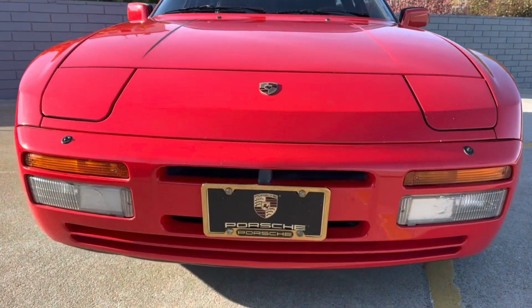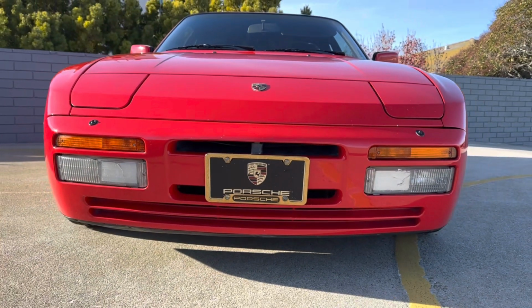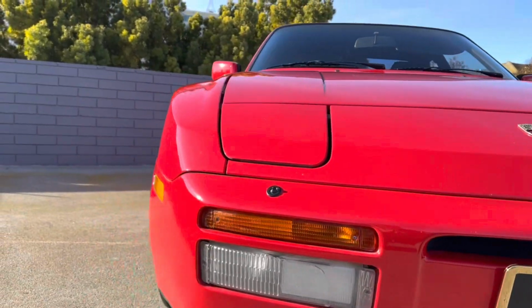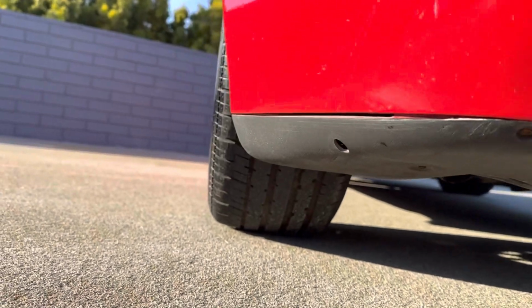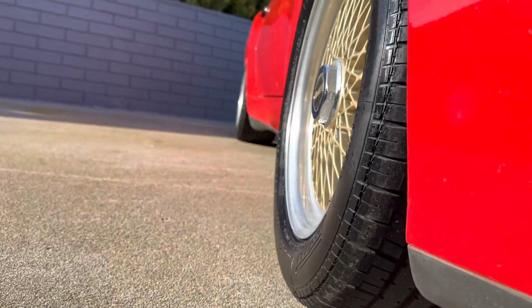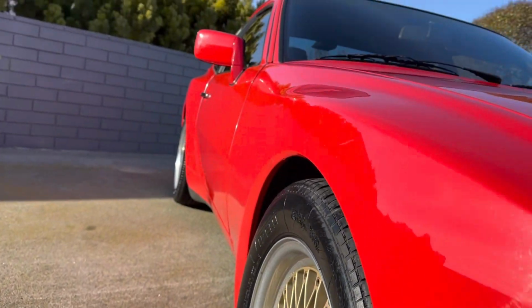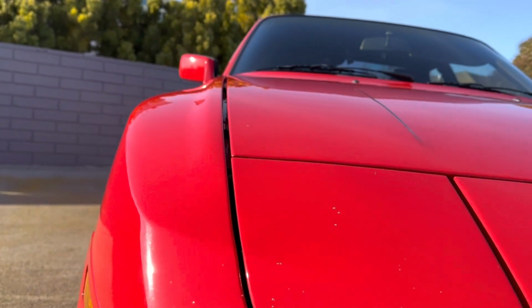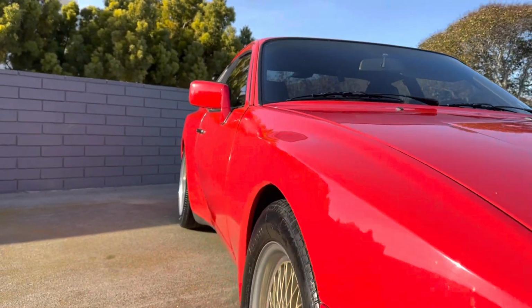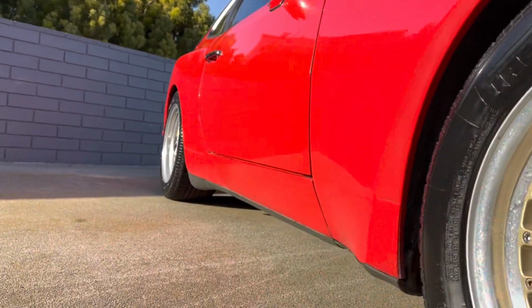Cosmetically, it's beautiful. We think it's all original paint. You guys are welcome to come, bring a paint meter, inspect it. Now, this Porsche has had no previous accidents. There's really no damages on the car or major dents or scratches or anything I can really point out, except for minor flaws here and there, as you'll see in this video, because I will show you every inch of the car. So check out the video in full.